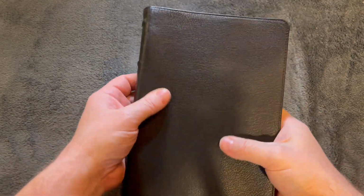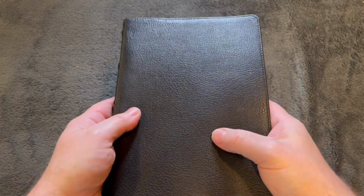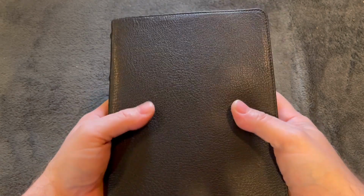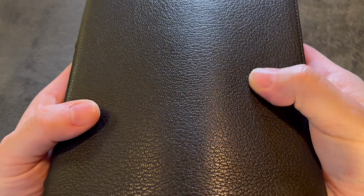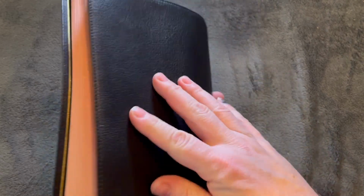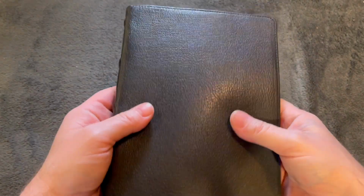And here it is. The grain on this leather, the goatskin, again, this video and pictures will never do it justice. It truly is remarkable. It really is such a nice feel to it. You can see the grain right there. Just a really nice leather. Very, very soft. Floppy too. If you like the flop, it's definitely floppy.